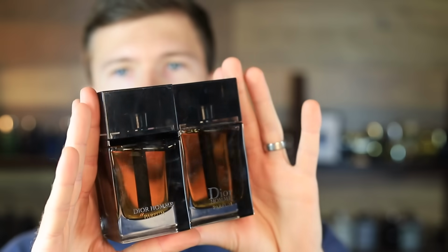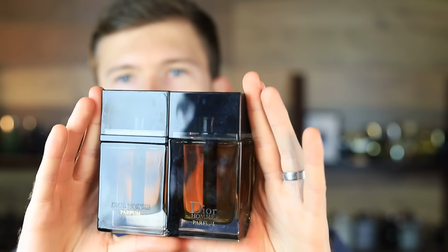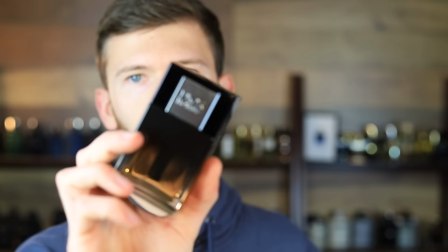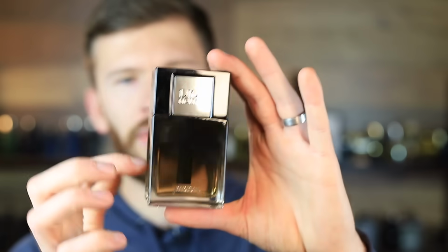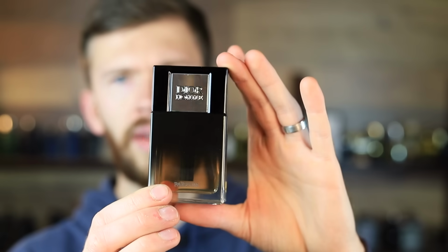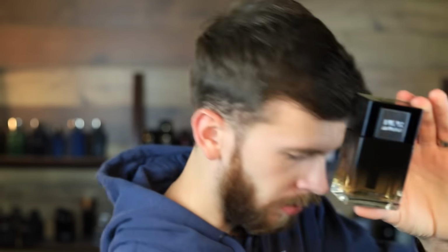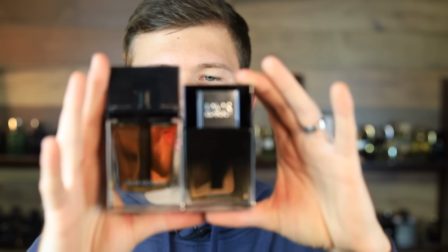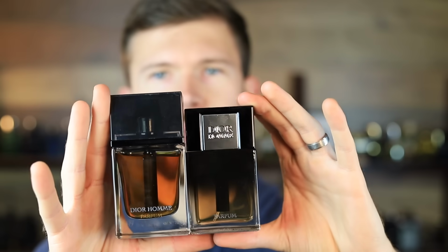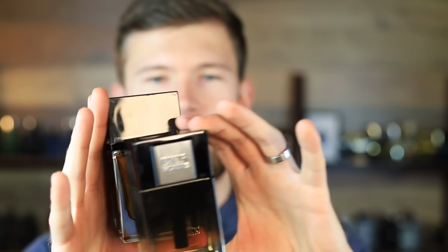I mean, these are iconic. Just look at the color of the old Dior Homme Parfum. It's beautiful. Who doesn't like that, you know? They could have at least added a little bit more colorant to this stuff to make it look cooler. And honestly, I could do without the heavy gradient too. I think it makes the bottle look way smaller than it needs to, considering that both of these are 75 mLs. They already increased or decreased the bottle size, and then it just makes it look even smaller unnecessarily.